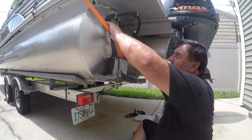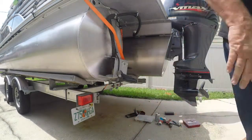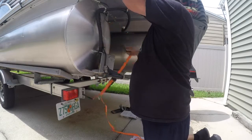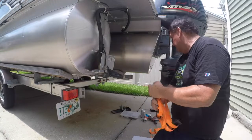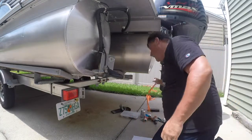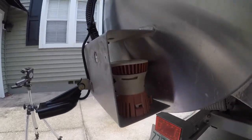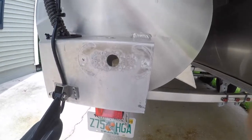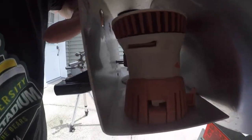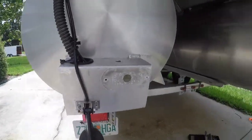All right, we're gonna start by taking off this orange strap, giving us a little room to work. And I've got a pump back here that is the pump that sucks up the water through this tube, goes in through here and feeds the live well. So we got to worry about that when it comes to mounting the screws. So this one's a little more complicated.